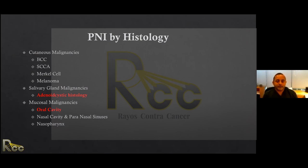The next group of malignancies, as I mentioned, is salivary gland tumors, with adenoid cystic histology being the most common, but you can certainly see it in other histologic subtypes of salivary gland tumors; particularly salivary duct tumors often can have a lot of PNI. And then mucosal head and neck cancers, with oral cavity, nasal cavity, paranasal sinuses, and obviously nasopharyngeal cancers being some of the most common mucosal head and neck cancers that show up with PNI.